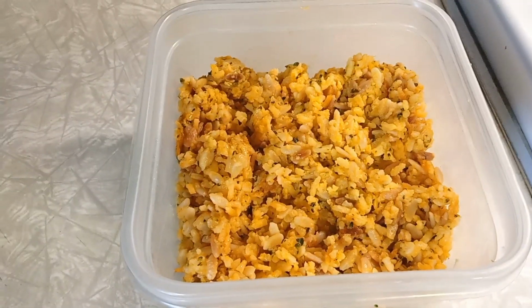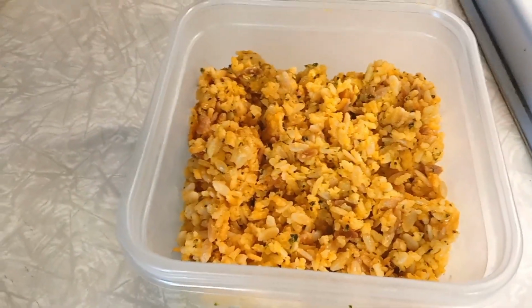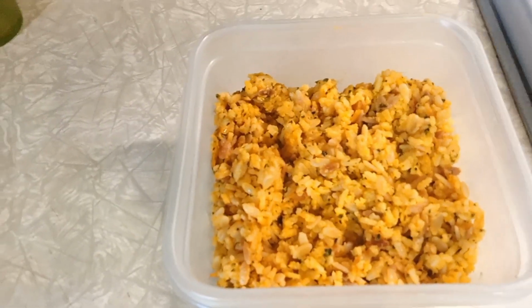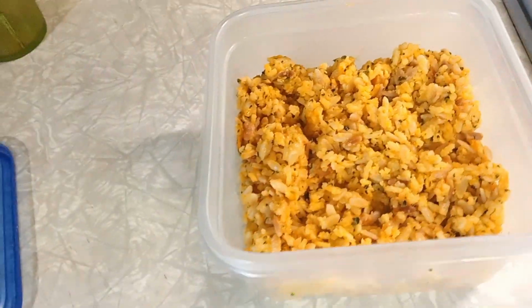Got the cheesy broccoli Rice-A-Roni in a container, just waiting to be put into a casserole. I won't be using all of this because there's only 2 of us, remember? But I will be freezing some. And if someone stops by, one of my kids or something, I'll give them some also.